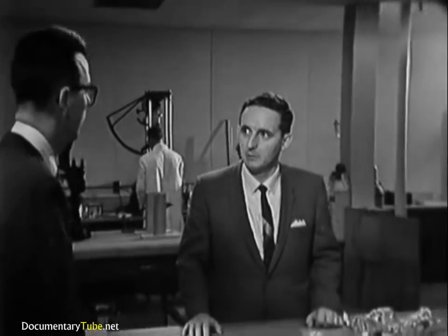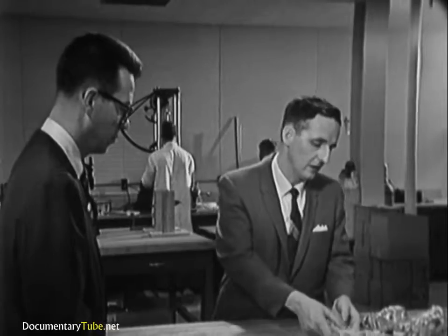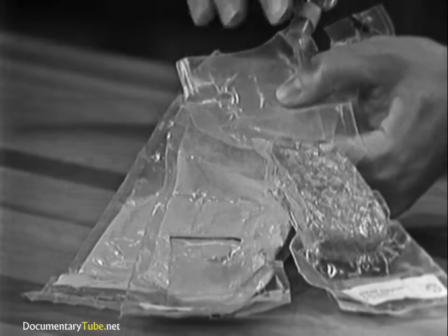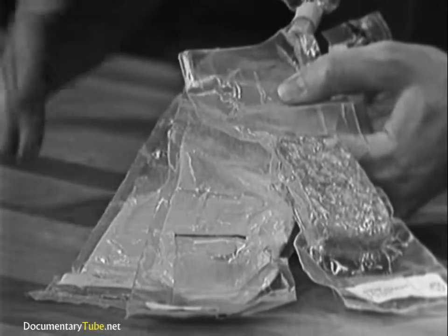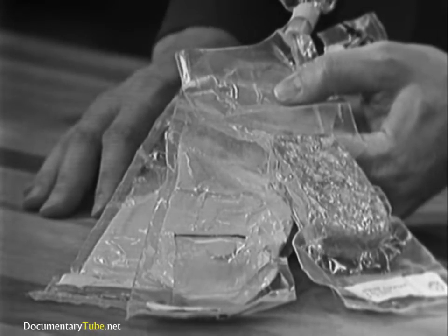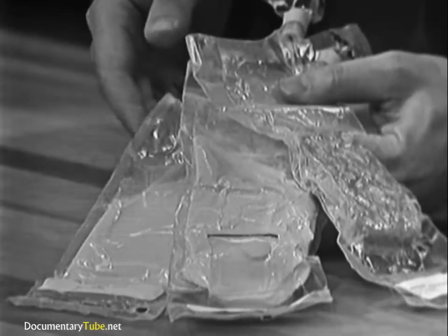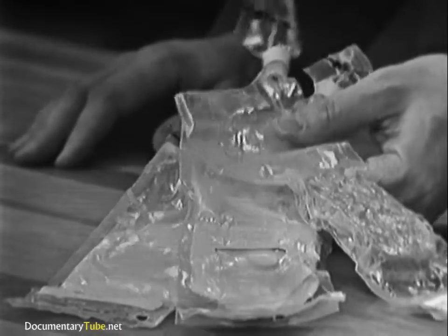We have here a variety of the types of foods available for both the Gemini and Apollo missions. Here, for example, are some rehydratables, shrimp cocktail, which could also be a beef pot roast, potato soup, which could also be another powdered mixture such as a pudding, and a beverage, a grapefruit drink in this case, which could also be a cocoa. Just add water and serve. That's right.